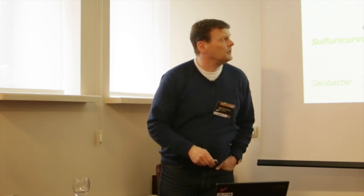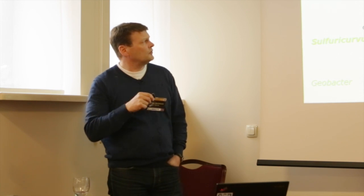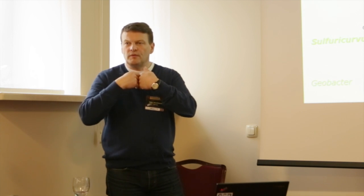And yes, with the clone libraries we saw this. We have these four taxa here. These are the main taxa: Acetobacterium, Sulfurospirillum, Sulfurocurvium, and Geobacter. These are distantly related to what is known, what has been cultivated. Not very distant, but still distant. But we have identical OTUs in both the East and West Lake. And also for Sulfurocurvium, we had identical sequences in all samples, meaning both East and West Lake, the open lake, which is the Kverkfjöll, and also what was coming from the East Lake.